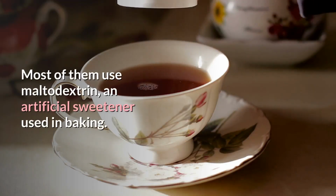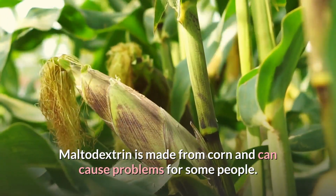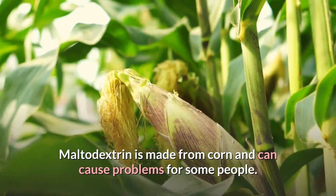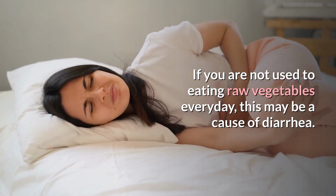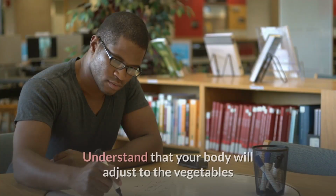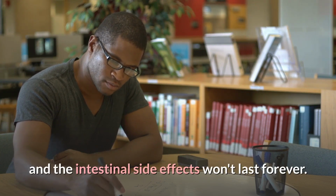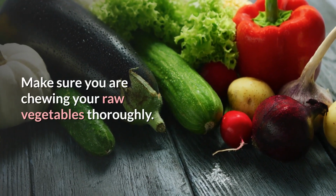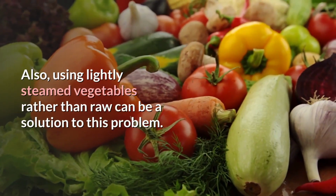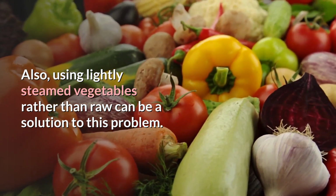Most of them use maltodextrin, an artificial sweetener used in baking. Maltodextrin is made from corn and can cause problems for some people. If you are not used to eating raw vegetables every day, this may be a cause of diarrhea. Understand that your body will adjust to the vegetables and the intestinal side effects won't last forever. Make sure you are chewing your raw vegetables thoroughly. Also, using lightly steamed vegetables rather than raw can be a solution to this problem.